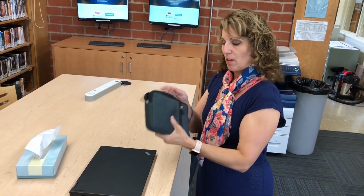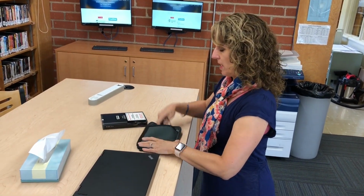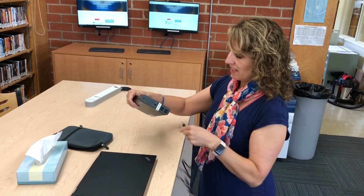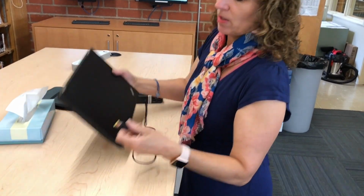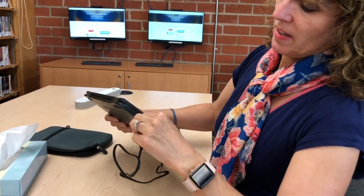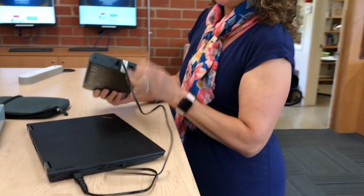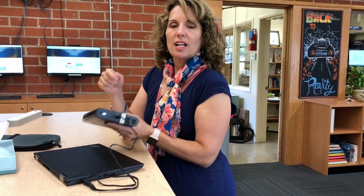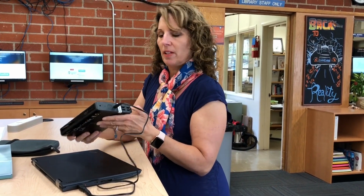All right, so this is the power pack that you're going to get, and all you do is you pull it out, and there's a cord. It's really easy. There's one place that it can go in. You plug that in there, and that, as you can see, looks just like your power cord for your laptop, and you plug that in there, and then you have to remember to turn on the power pack. And if it has 3 or more dots, then you're good to go. If it doesn't, then come and swap it out for one that's charged up.